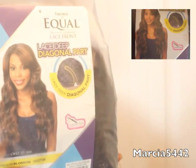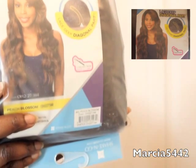This next one I've opened, so I'll be doing a review on this one, but I haven't worn it yet. This one is by Equal, also another, well, this one is the lace deep diagonal part. And this is in Peach Blossom. And that one is pretty.